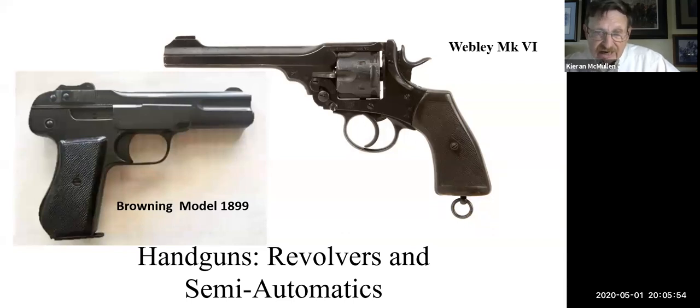If it was automatic, as it's commonly called, which is a misnomer, it would be one pull of the trigger and the bullets keep going. The pistol, the Webley, is a double action or single action pistol.